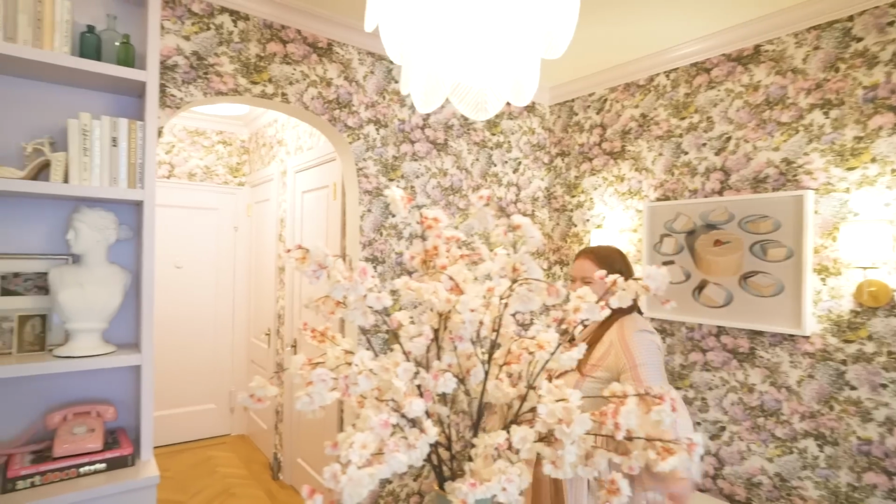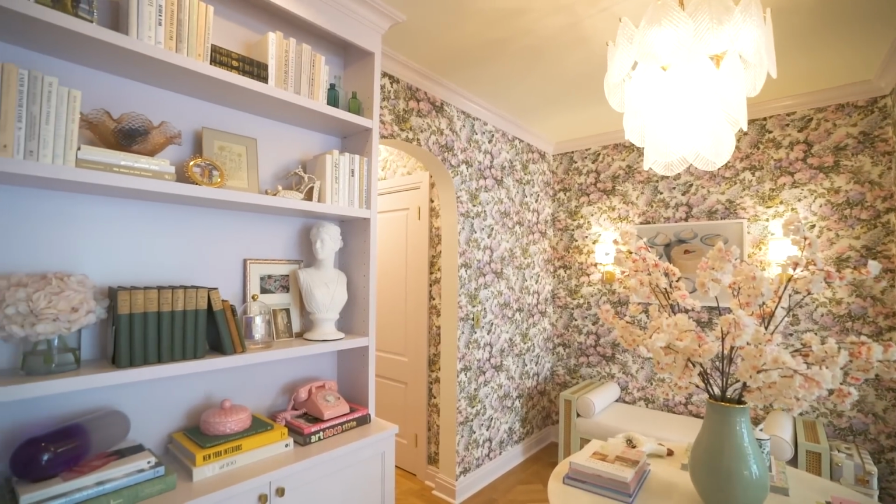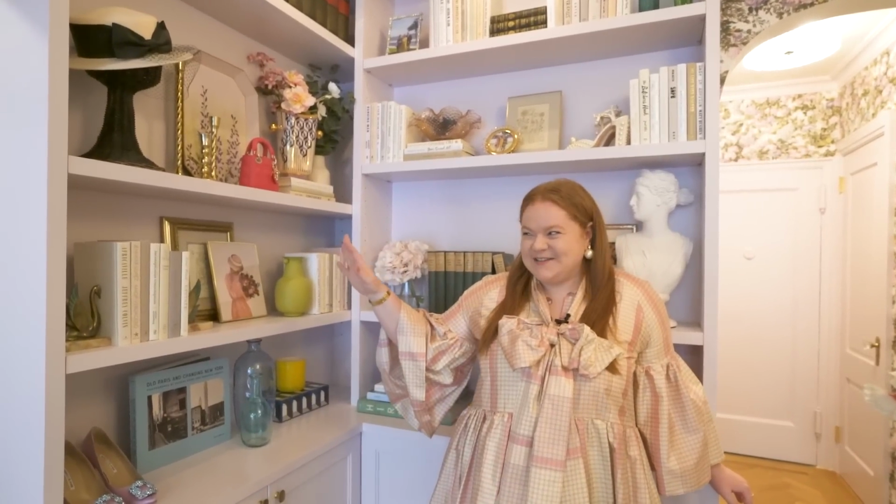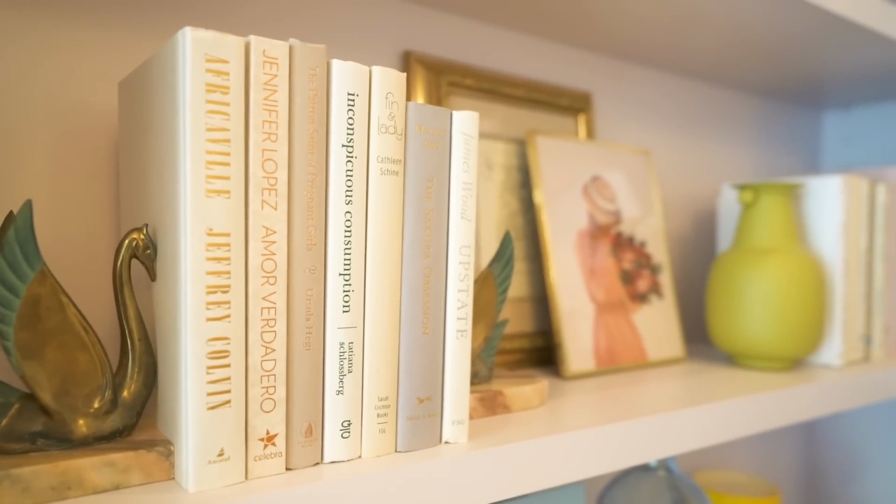And then if we come back around over here, we have my wall of, to coin Ariel, my thingamabobs. This bookcase took a very long time to fill. I didn't realize how hard it is to fill bookshelves until I tried to.